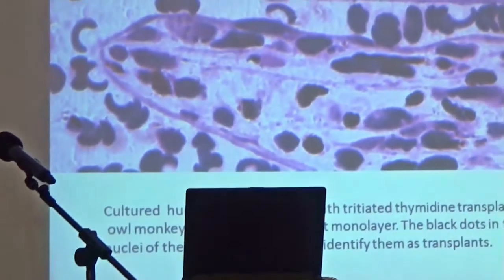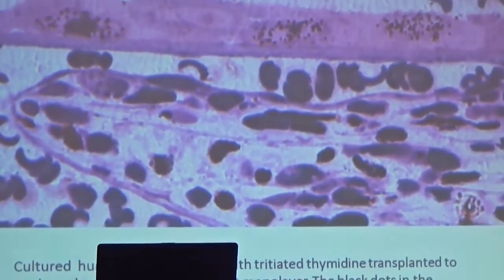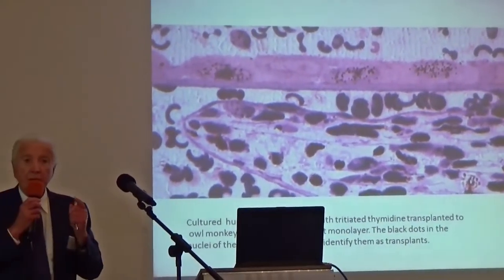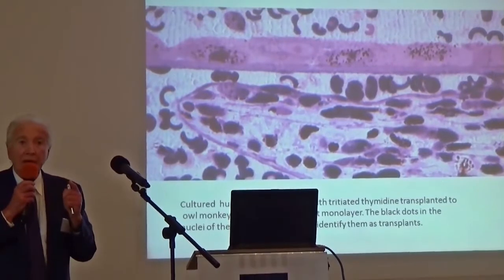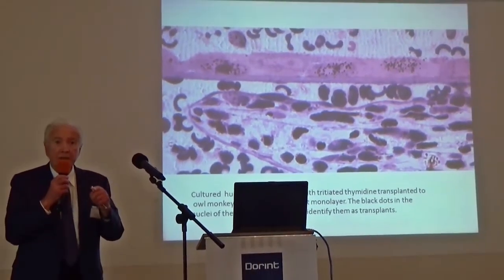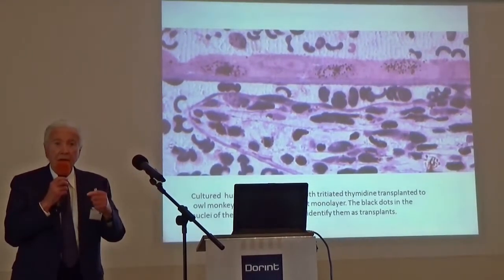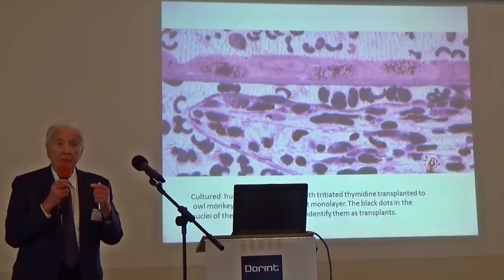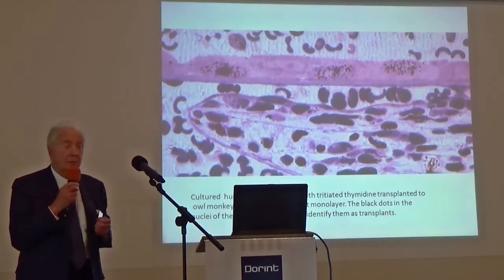And this here is an identifier. You place the radioactive thymidine into the culture media, and when the cells divide, they pick up the thymidine in the DNA and become markable. You can identify them from the host cells, which is essential in a transplantation experiment.